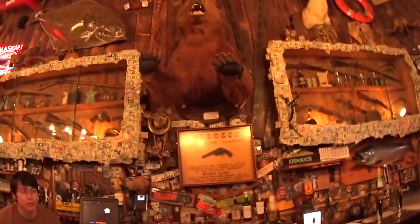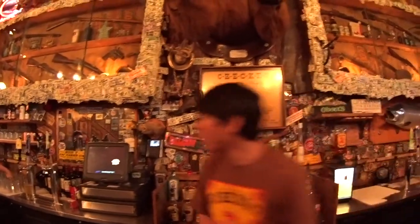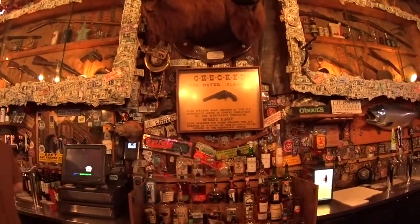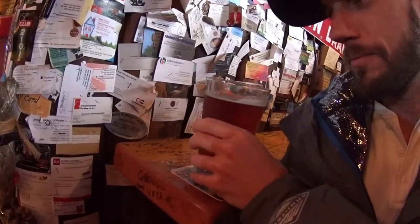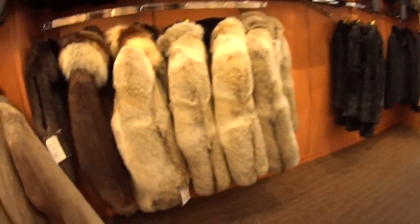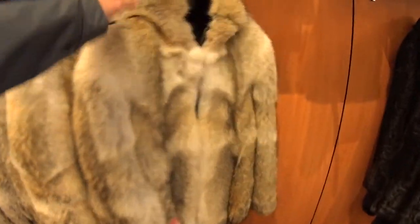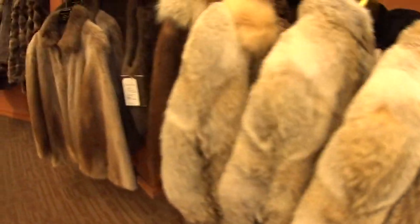Alright guys, right there was the gun owned by Wyatt Earp. I had the local Alaskan Amber here. Quite the tasty beer. Alright, just got done with the Red Dog there, having my beer. I bought a t-shirt there for 35 bucks. Best t-shirt there. Bird Gallery, they have these beautiful wolf hooded coats here, $48.95.